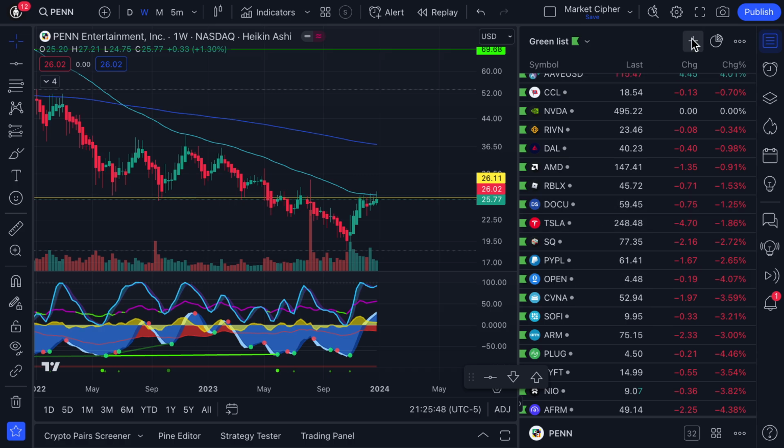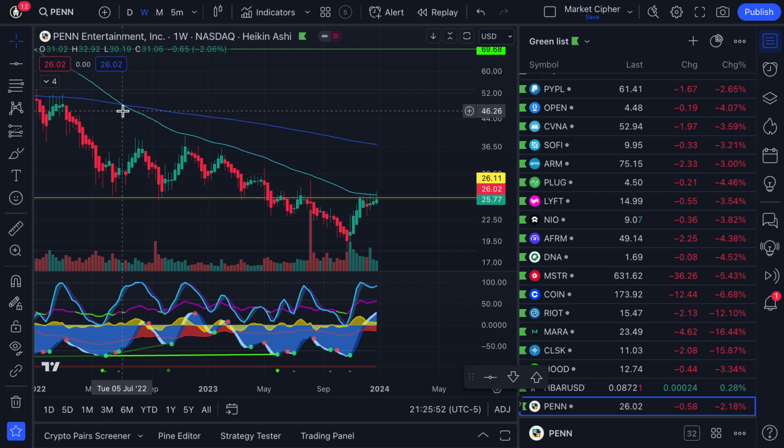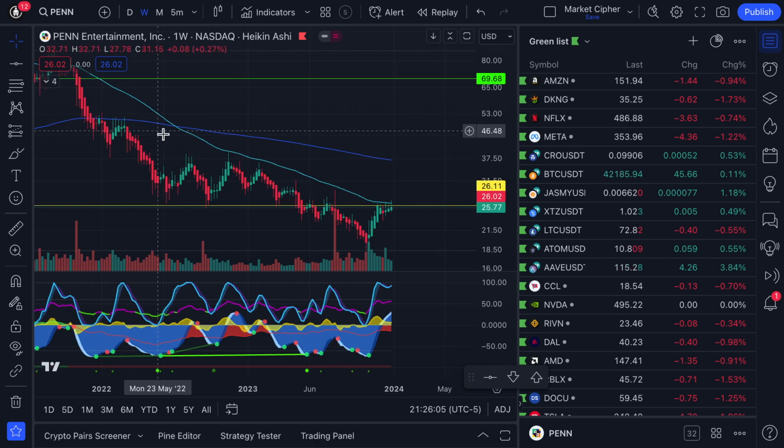Actually, I'm not going to take it off. I'm going to add it. I'm going to have a red list. So if it's not trending above this 50-week moving average, we're not going to be trading it, guys, until it really breaks out and has a move. So it has to be, that is one of our rules. It has to be trending above the 50-week moving average. Otherwise, we're trading in a downtrend. Does that make sense?